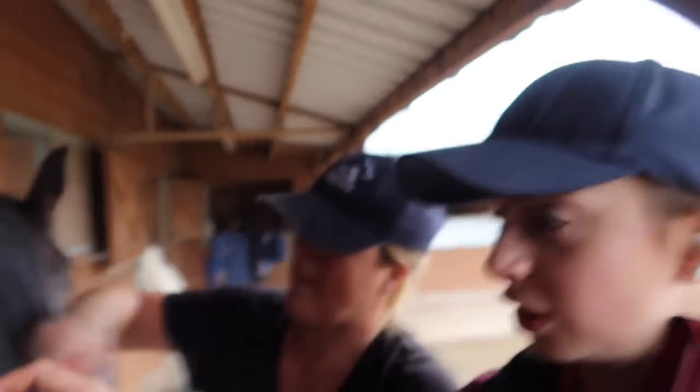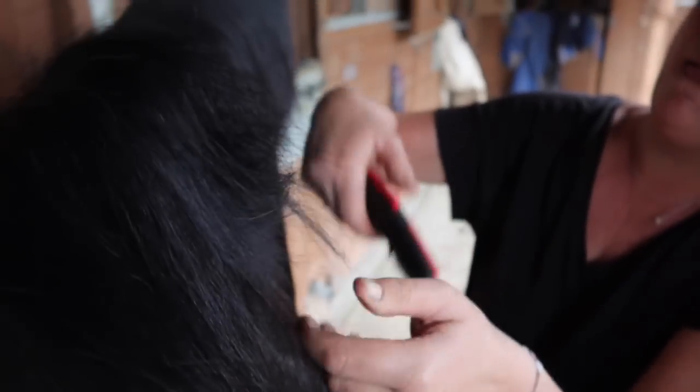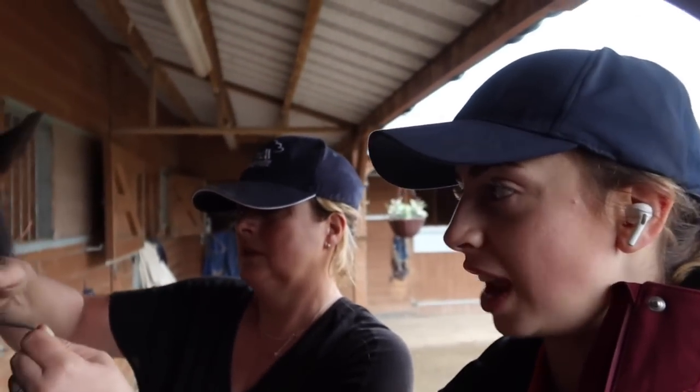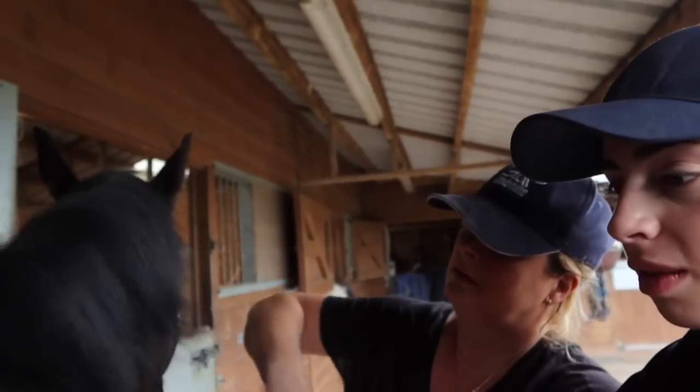But she's quite a thin mane, so what we're using here is just a little comb that more than anything cuts it. You can see Mum's pressing down a button and that cuts it. So we want to keep that thickness because she hasn't got a very thick mane already, and just take off some of the length because she does look a little bit feral right now. So that's hopefully going to smarten her up.